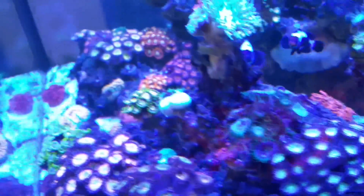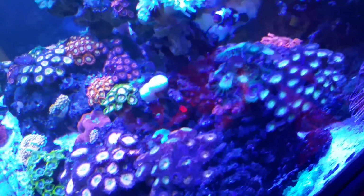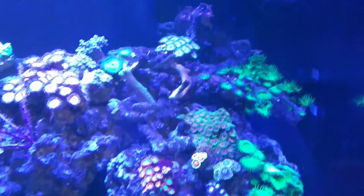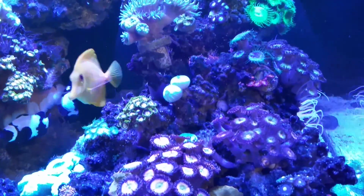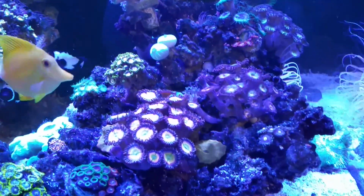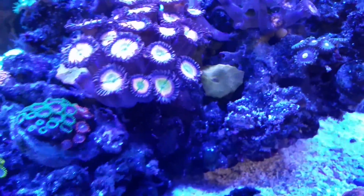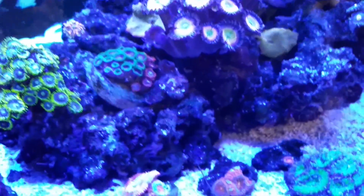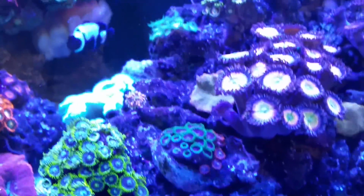My blacker ice. Love them guys. I bought a pair of Bali Picassos. I made a pair and I put the blacker ice in the sump and I put the Balis on top for about a week, and then I felt bad, so I had to bring the blacker ice back to the top and I brought the Balis to the sump, which was a good idea because they were fighting a lot. So they stopped fighting and they're actually a pair now.